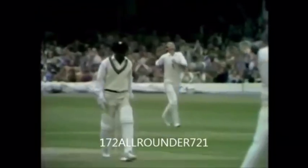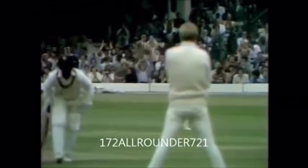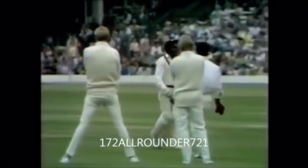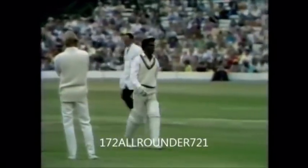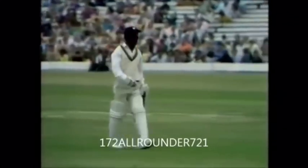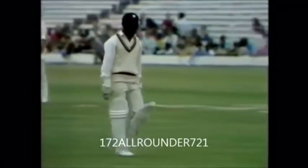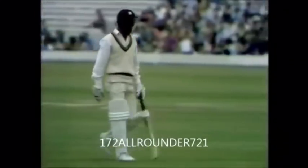And that should be out. Underwood. And Fredericks throwing down his bat in disgust out there. Just pelted the bat into the ground as the ball was on its way to Underwood. Not too sure what would have happened there if Underwood had dropped the catch, his eye having been caught by that. But Fredericks is out for 51 with the total at 87.